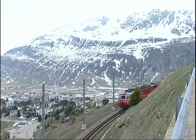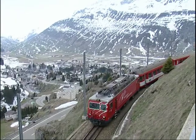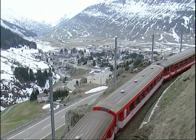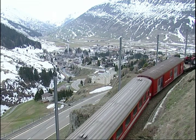To the east of Andermatt, there are some stunning views overlooking the town. Here, number 92 uses the rack as it descends down the steep mountainside. This view was taken from the main road over the Oberalp Pass, which was still closed higher up due to snow.